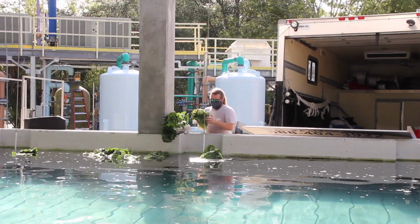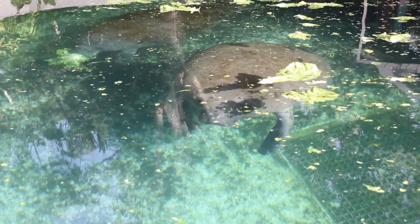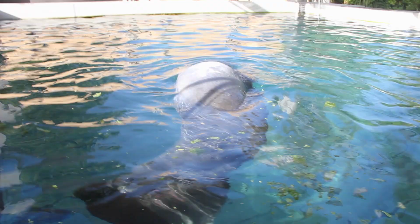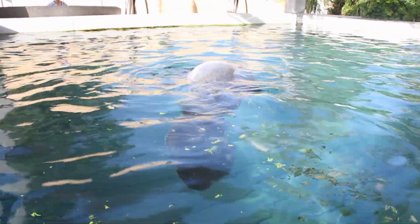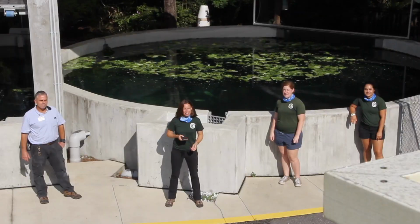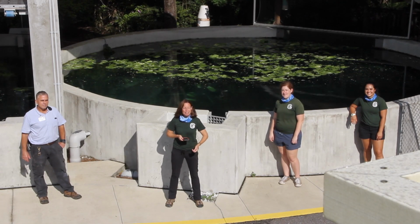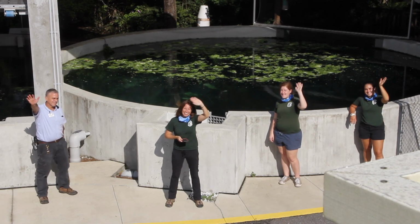Some manatees have a short stay at the manatee critical care pools before being released back into the wild. However, some may have longer stays, such as orphaned calves. And after a successful rehabilitation, manatees go back to the wild. So let's splash on over to the Southwest Field Lab for a release. Bye, everyone. Thank you, Nadia.